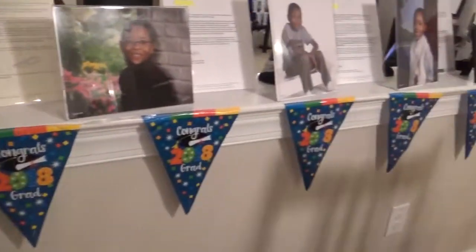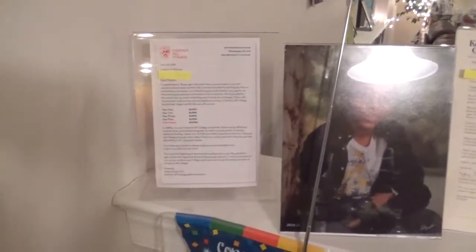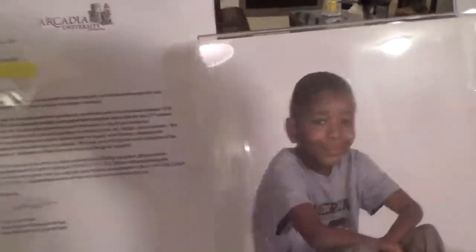And I just put a row of like a banner underneath. And in between each picture, I just have letters from the schools where he was accepted and letters of the scholarships that he was offered.